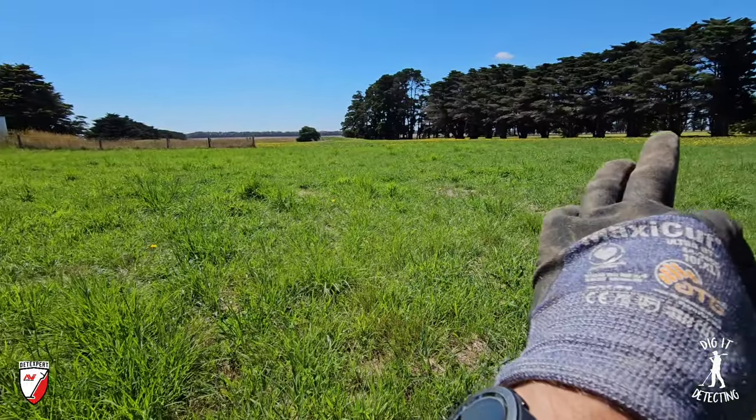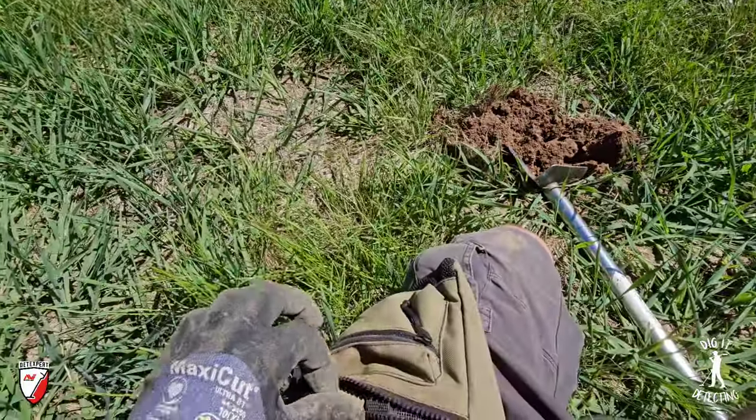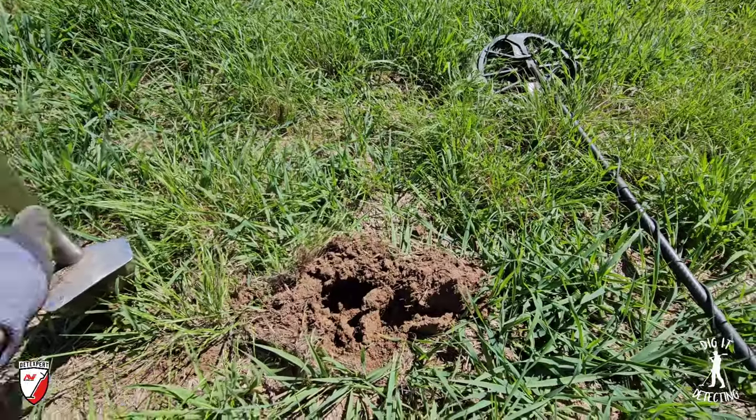And as I spin you around, as I said, there's an oval up the back there where Darren and Luke are hunting, so let's keep that one secret into the pouch. And it's a great way to start the day. Let's keep going, see if we can't snag a few more.